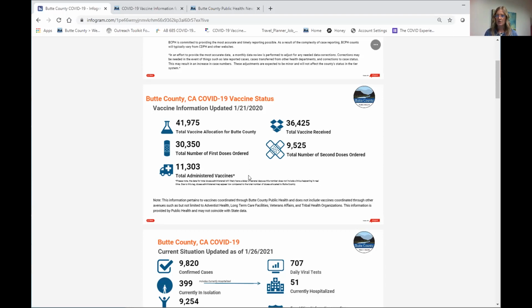So I wanted to clarify some questions that we've been receiving in regards to the number of first doses and the number of second doses. The number of second doses will always be lower as these doses don't get ordered until several weeks after the first dose. And this is mostly to do with storage capacity and logistics of keeping the vaccination cold for a long period of time.